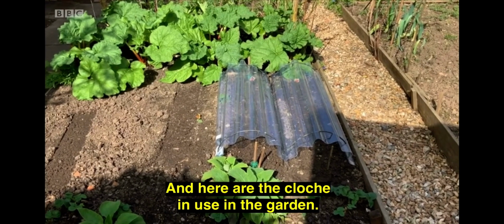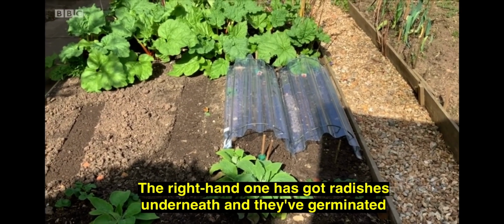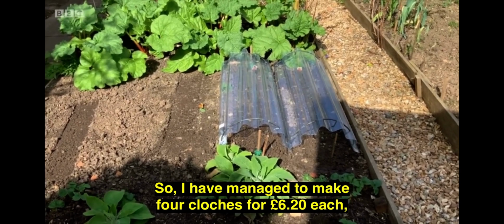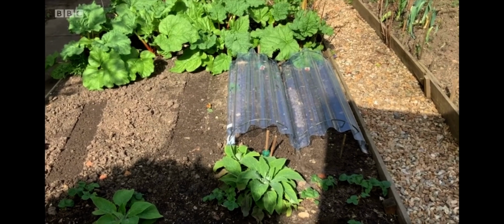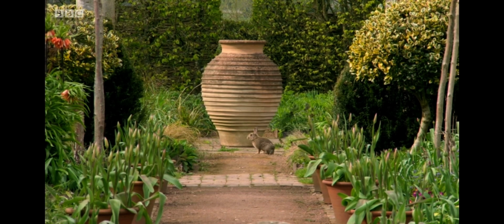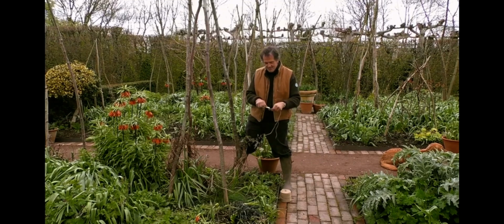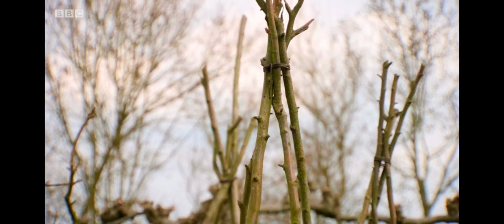And here are the cloches in use in the garden. The right-hand one has got radishes underneath and they've germinated nicely, and the left-hand one has got beetroot. So I have managed to make 4 cloches for £6.20 each, which I thought was pretty good. I think that's pretty good too. And there's no question that making something yourself is immensely rewarding. And if you can save money while you're about it, well, so much the better.